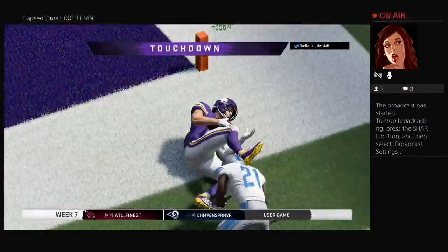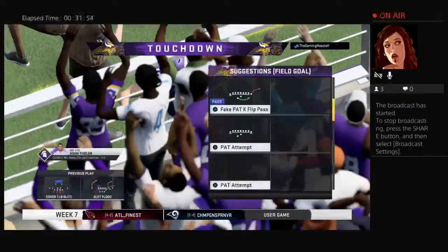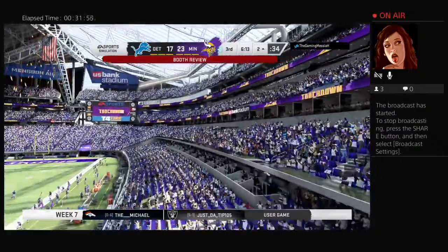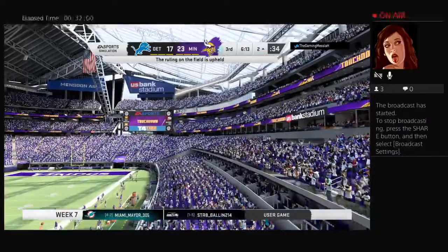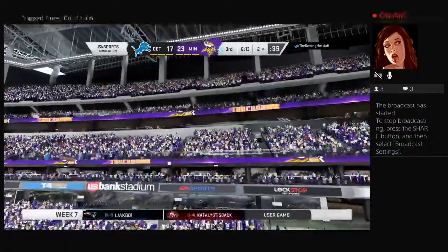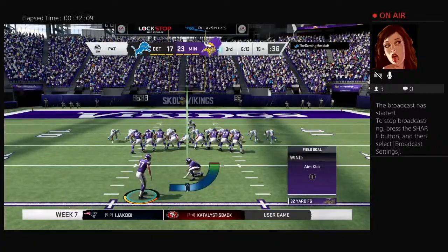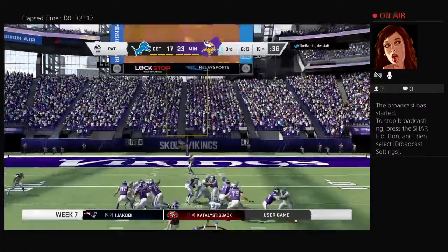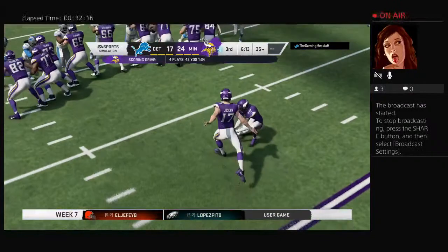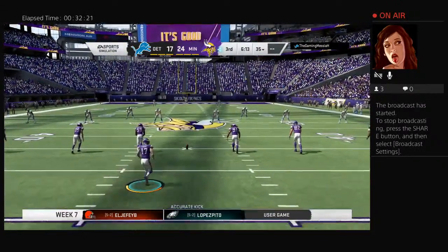And Thielen's got it. Touchdown, Vikings. Adam Thielen hitting double digits with his 10th touchdown of the season as his guys are able to regain the lead. It took them an extra look, but they found out it is a touchdown indeed. The official says this one counts. Extra point splits the uprights, and they will take a 7-point lead.